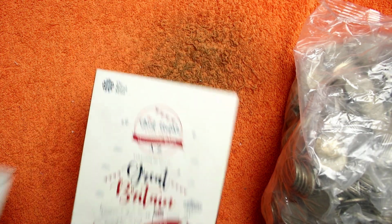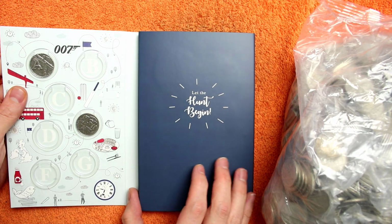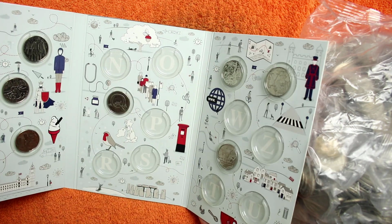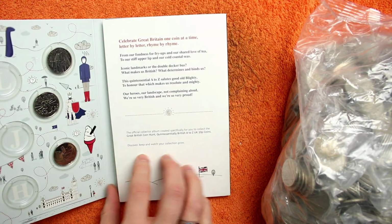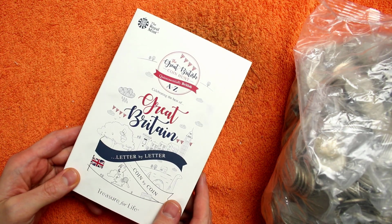We started another 2018 book. I think this is our third 2018 book. We've got A, we've got E, we've got I, K and M, Q, V, X and Y. So still plenty to go to finish this 2018 book, but let's get into the bag and see what we find.